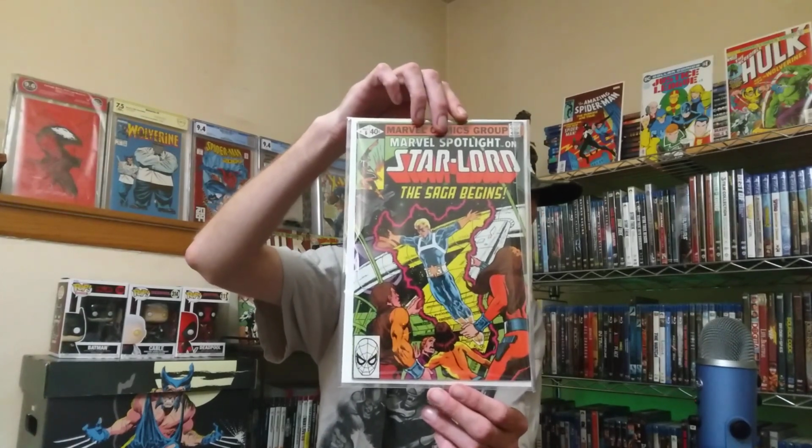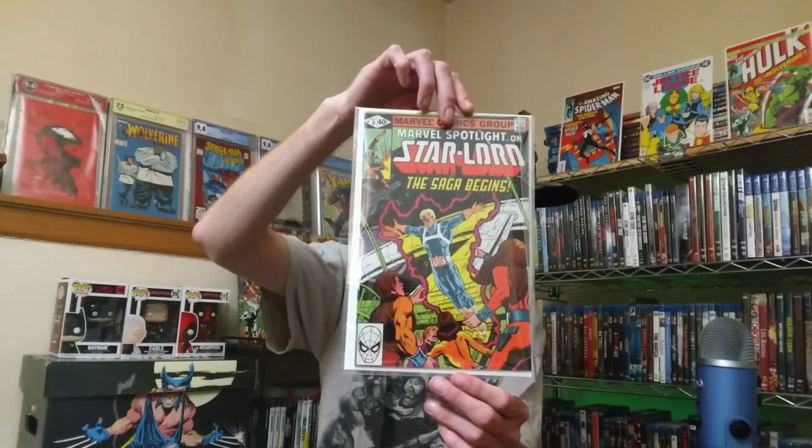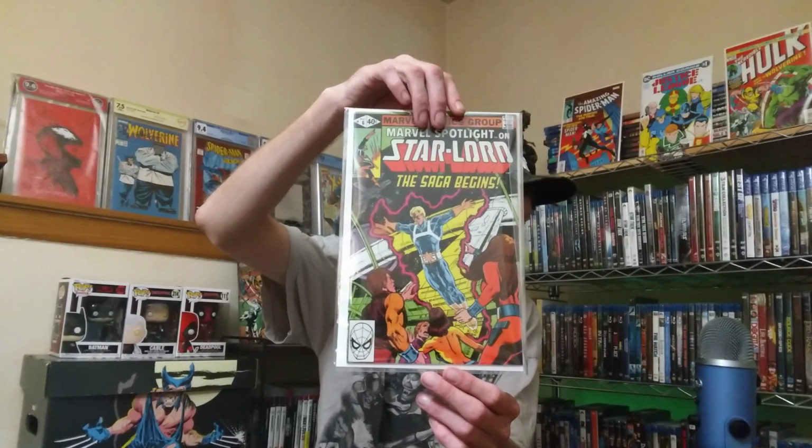And this is the last of the books that had to be pressed and cleaned. And so here we have Marvel Spotlight Volume 2, Number 6, the first appearance of Star-Lord in modern-age comic books. And I gave this one a 9.0 to 9.2. There's not a whole lot wrong with it. It just has this small ding on this corner, and it's slightly faded, and there's a little bit of staining. It's not really bad, but it's a little faded, so I don't think it could get above 9.2.